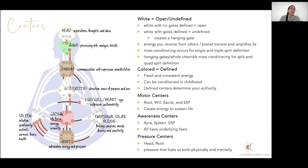The identity center is where something called the magnetic monopole sits. I don't know if I want to go too deep into the physics of this, but the identity center is your direction, your sense of purpose and love.